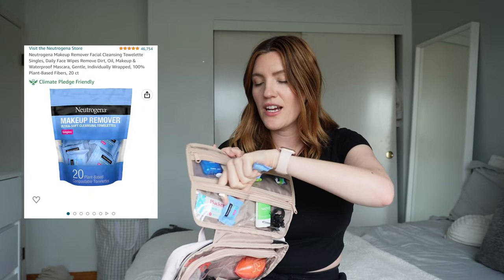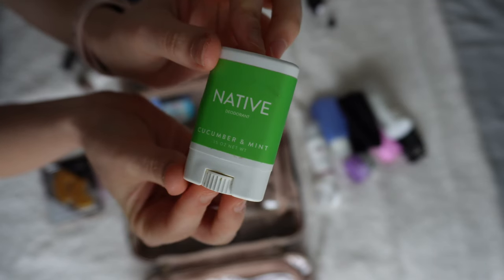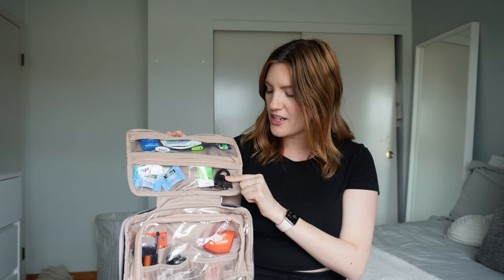I highly suggest if you guys want to throw them in your bag, throw them in your purse, throw them in your toiletry bag. It literally comes in handy. My next pouch, I have a native deodorant that I like to take with me on my trips. I have some hair pins, bobby pins, and clear elastic bands.